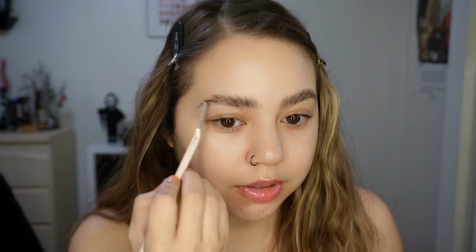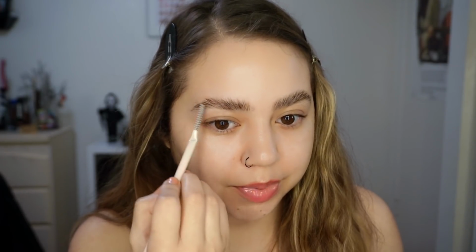It definitely, okay, yeah, it definitely is tinted. It's a little too dark for me, I think, but I might be able to make this work on more natural days when I don't have anything else on. Just like tinted moisturizer or something. More of a sparser brow on this side though, so I would probably need to go in with a pencil. But I wanted to show you guys what it looked like on its own too.